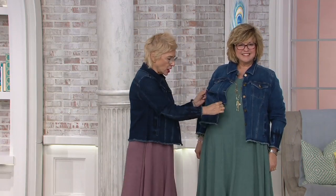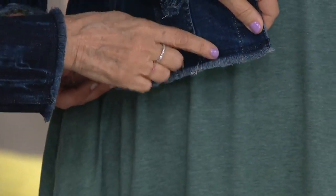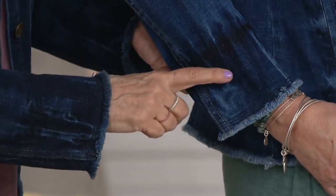Yes. Let's talk about what you've done here. We know how much she loves her denim jackets, how many she has. But let's talk about why. The length is perfect. It is not a shrunken little nothing. It's absolutely where you want it, at the waist. And then you have the triple stitching that gives you that raw edge that will not come undone. You have the same on the sleeve. Then we look at this sleeve, you guys.